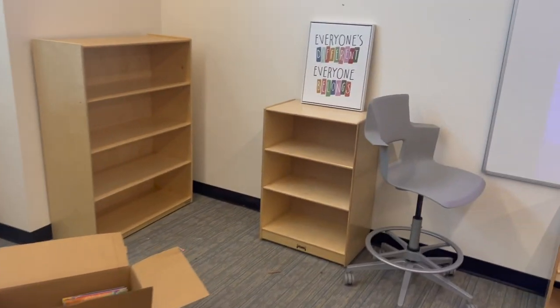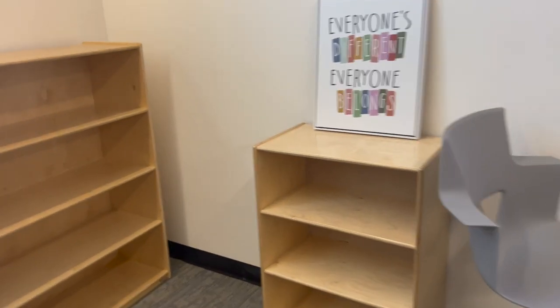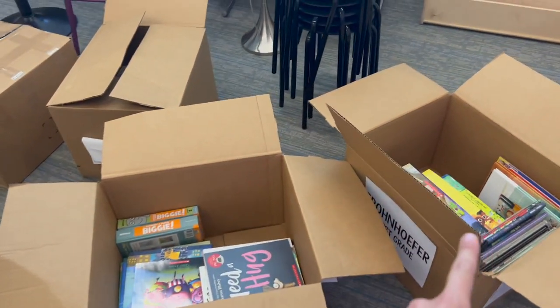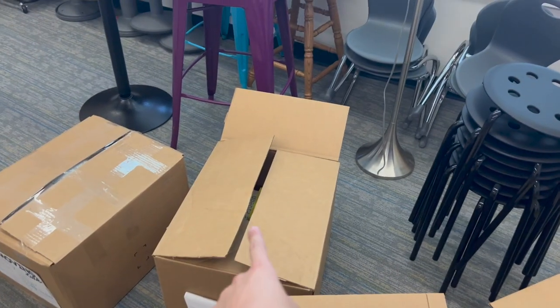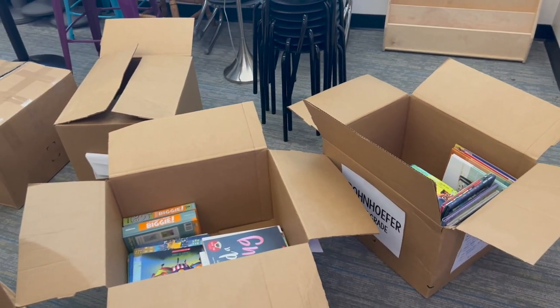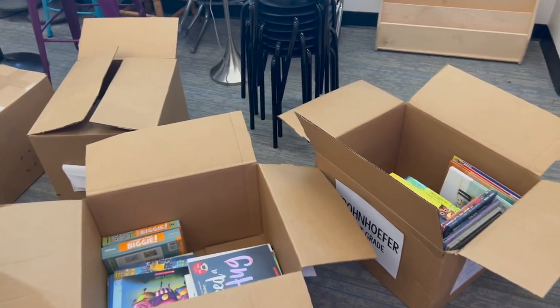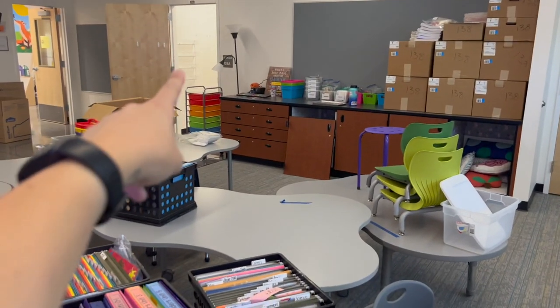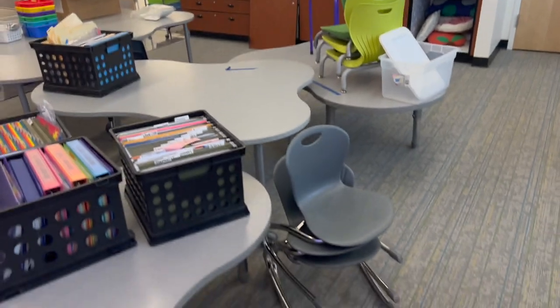I did move some furniture over here. I have a lot of decor, so I kind of just hung some of it up. This, and I believe that box, are the three boxes full of books that I'm actually going to use in the library. And then these three boxes tomorrow will go in there.